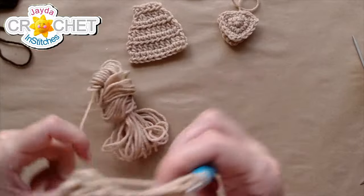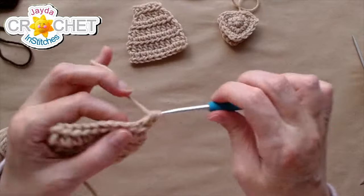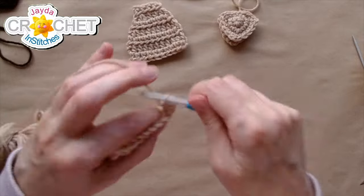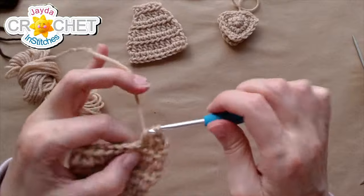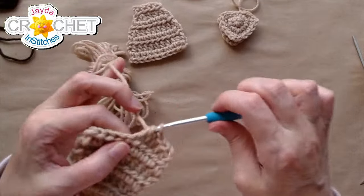I might try that. Welcome, welcome everybody. Happy Friday. If you're just joining us, we are making a reindeer candy cane holder. Reindeer as voted on by the early birds here to the show.